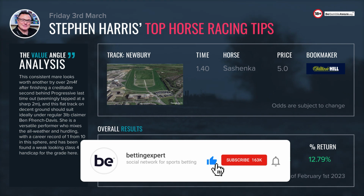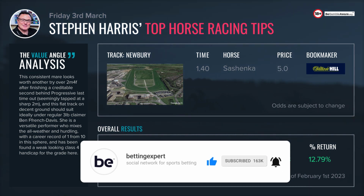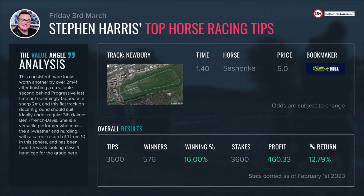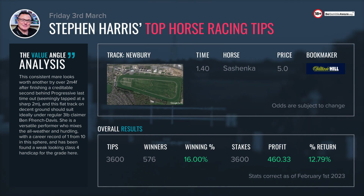Off a couple of months, perhaps a little bit rusty when second behind Progressive, but I thought she looked that day as though 2 miles was too sharp around Kempton. The winner certainly got a brilliant front-running ride and routed the field, but Sashenka was the one who came out of the pack and chased down Progressive. Now she's been dropped £2 since then, which I think is generous.